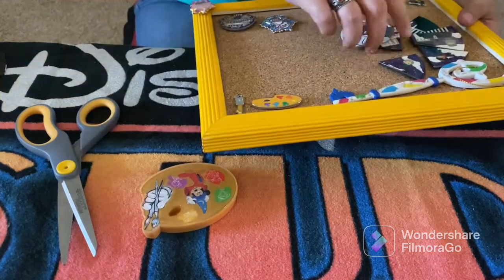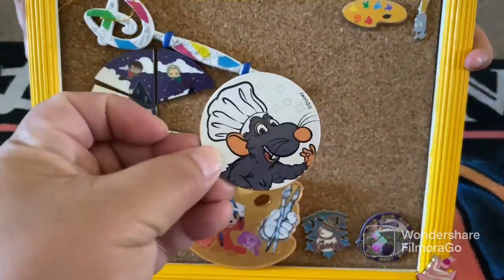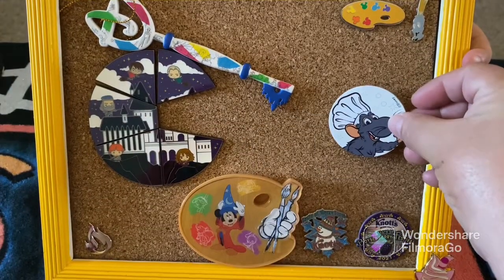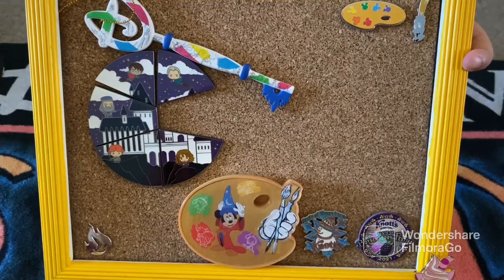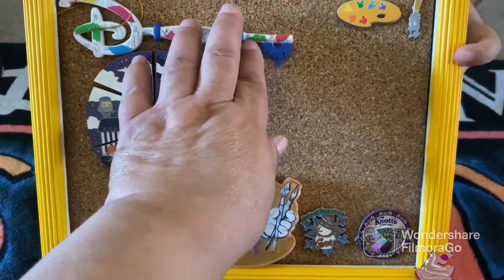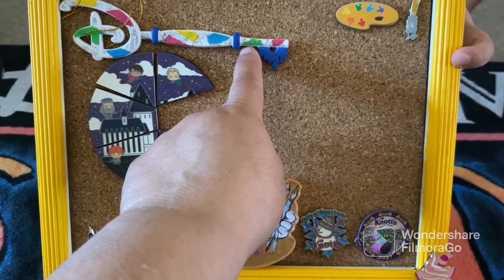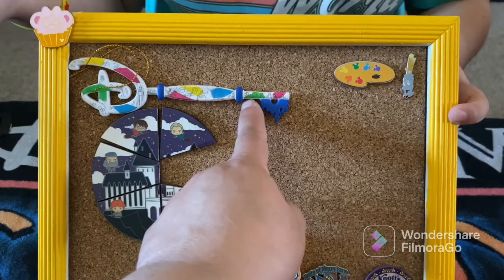Woo! Ta-da! Oh, hold on. Let me get some stuff here. Very cute. If you're old enough to know that this type of thing was collectible back in the day, then you should be familiar with the little tokens. Very cute. I love Remy. So this is really, really awesome. This is a lovely art board that Kat made me. I believe this was inspired by one of the art of animation challenges that Kat has participated in.